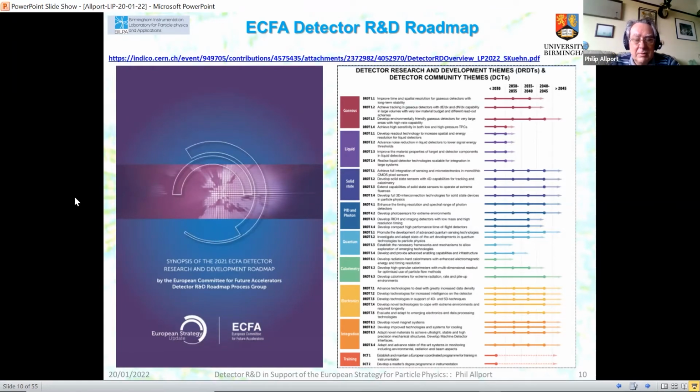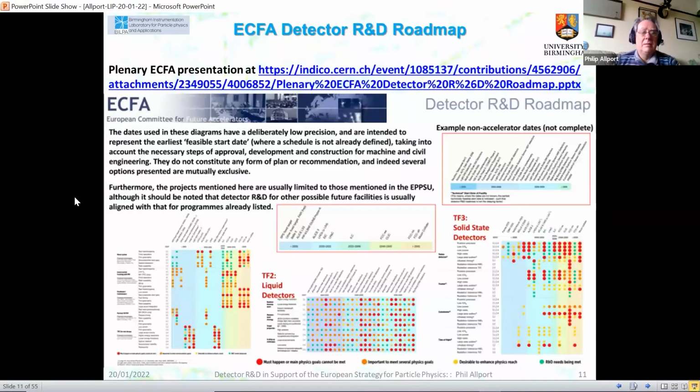So I won't go through all of these now in detail. I would invite you to look at the document, but I will say a little bit more about these as I go through the individual task force areas. You can find more in the plenary ECFA presentation, and for these slides, I've really just copied what was shown in the presentation there.